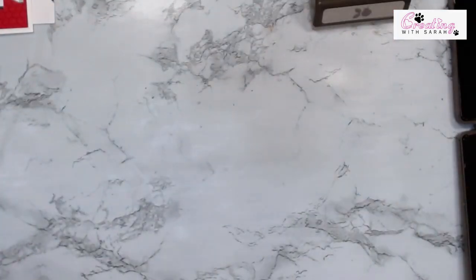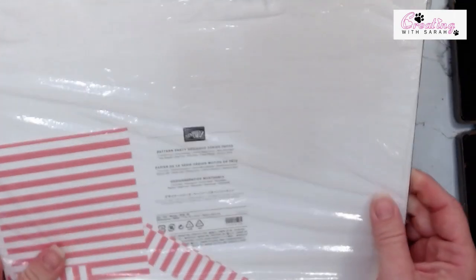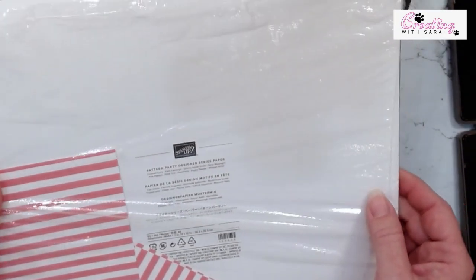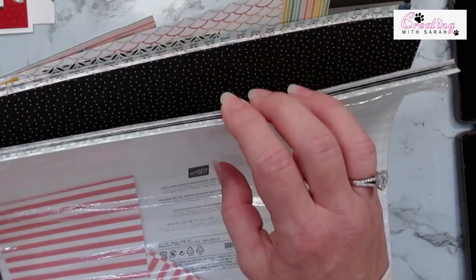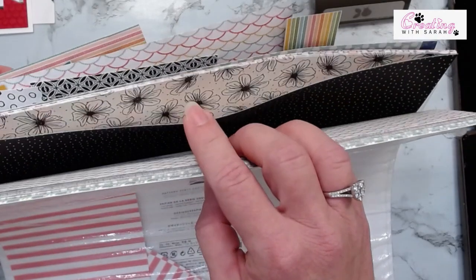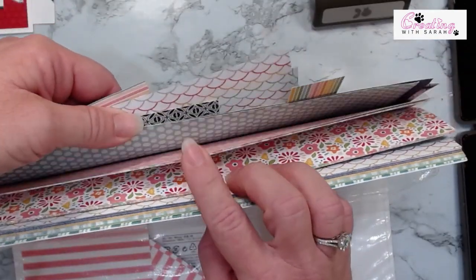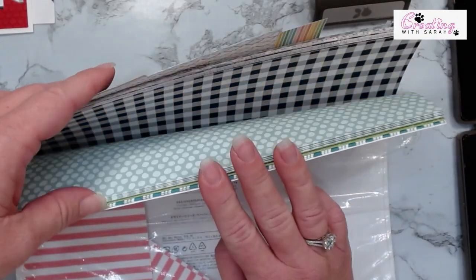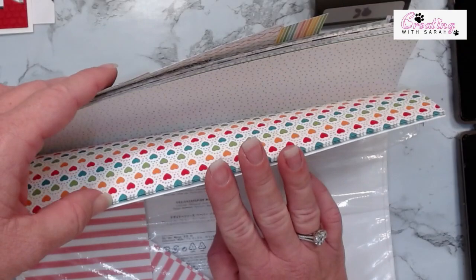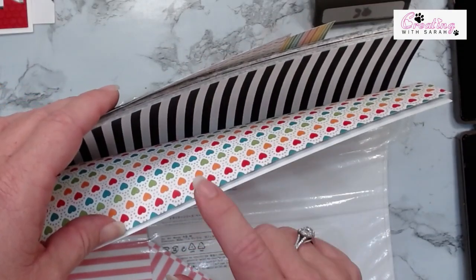And then I decided to bring in this massive paper pack. This is the Pattern Party Designer Series paper. It's a mega pack. You get 48 sheets, and it's 4 of each sheet. One side is black and white, and the other side is all of our Stampin' Up! colors. So you can definitely pick and choose what you want to use these for, but they're so pretty. I think I used this one for the last Valentine's Day cards.